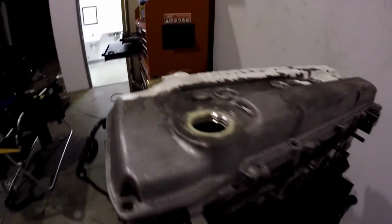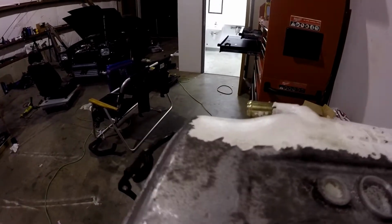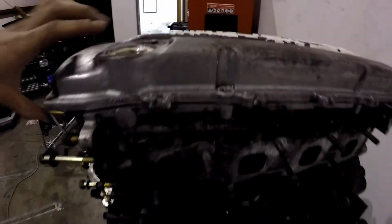In the meantime, what I did was started scraping off some of the paint. I actually just wanted to see how easy it was going to come off, and it's not bad. I'm just using a razor and working it. The guy who painted it before did a bad job, so everything was just flaking off anyways. So that's that.